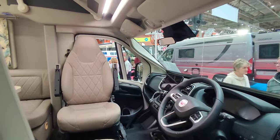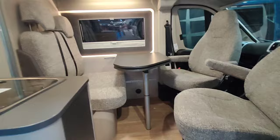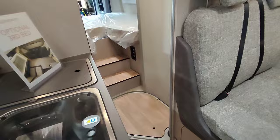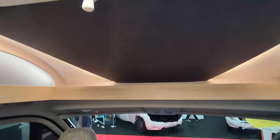Globe-Car van conversion. Got the captain's chair spin round. Got a cooker, and you've got a bed, sleeps two people. Fridge. Yeah, you might be able to pull that out. Pop top. These are nice looking vans. Square black tech windows.